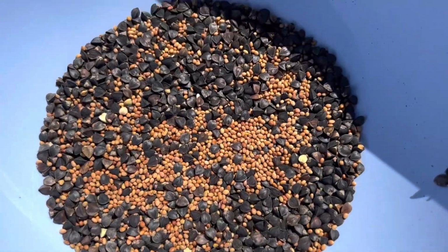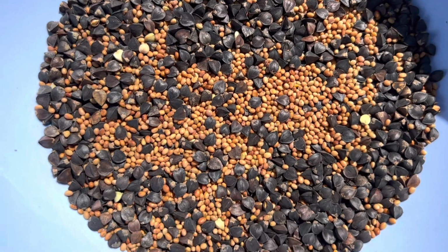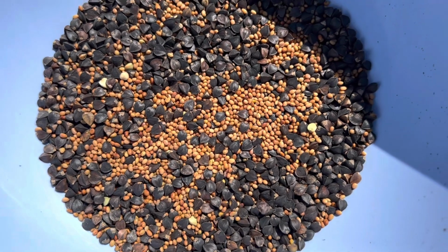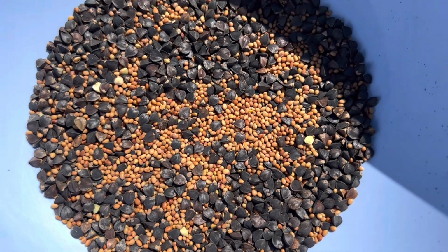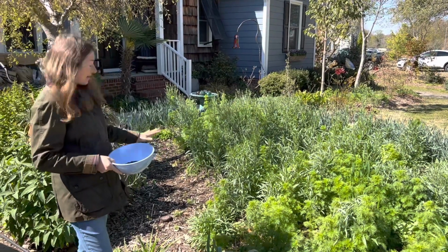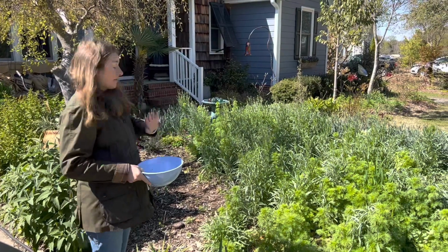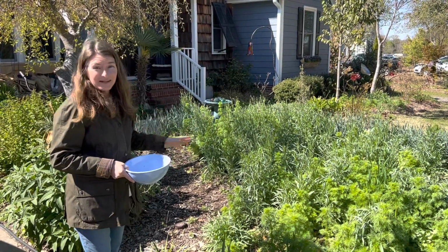So you can see here, the buckwheat is the black seed and the crimson clover is the tan. And I've just got the packets mixed together in a bowl. Now I can just toss them out in any open areas. Okay, so I'm not doing anything to prep the bed. You can see there's existing mulch. That is not a problem. There are other seedlings in here, so I don't want to disturb them. That's why I'm not adding any compost.